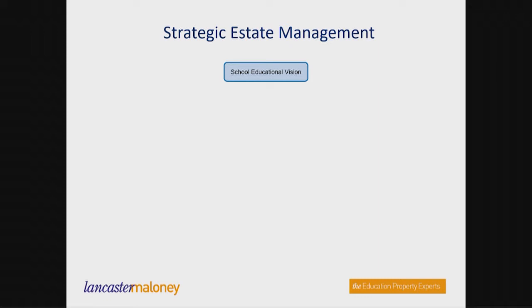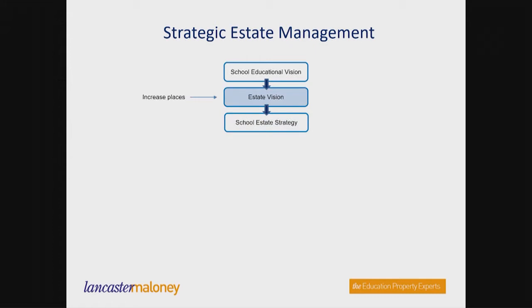Well, this is an excerpt from the guidance. So the school's education vision would feed into the estate vision, which would then feed into the estate strategy. So, for example, your estate vision might be to increase places due to a rising demand locally. That might be part of your estate vision.